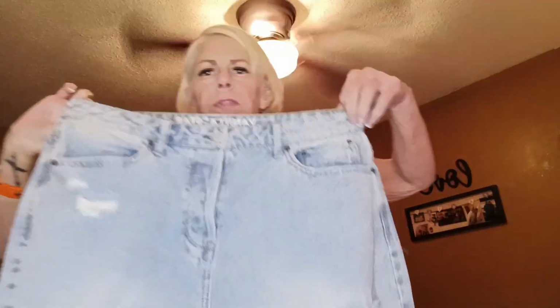And let's see, what else do I have? Oh, my oldest granddaughter was with me. I told y'all that. And she bought these distressed jeans. They're really in style. I think we paid $3.99 for these. These were $3.99. But y'all know how much those pants cost.